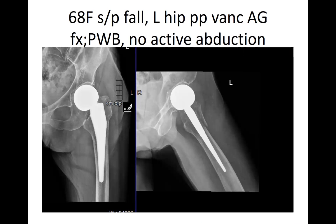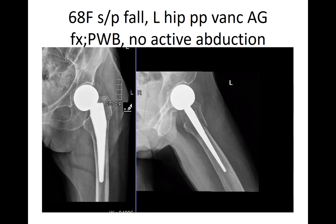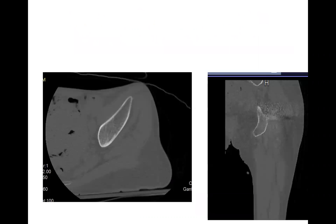Next patient is a 68-year-old female, status post fall, with a hip periprosthetic Vancouver AG fracture, made protected weight bearing with no active abduction. How old was the hemi? The hemi was about a year old.